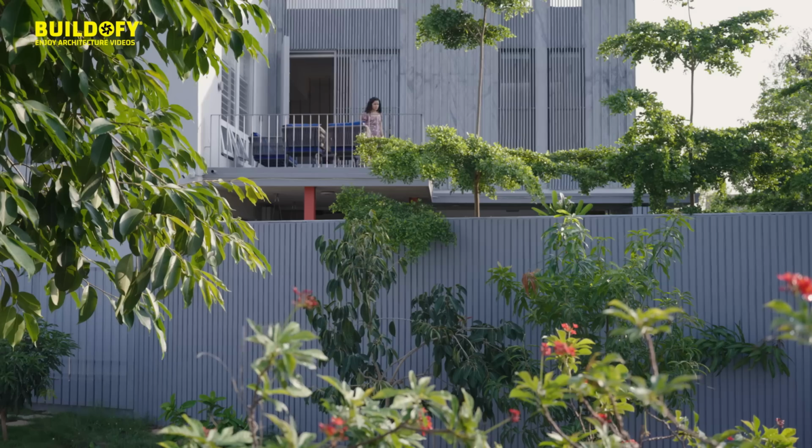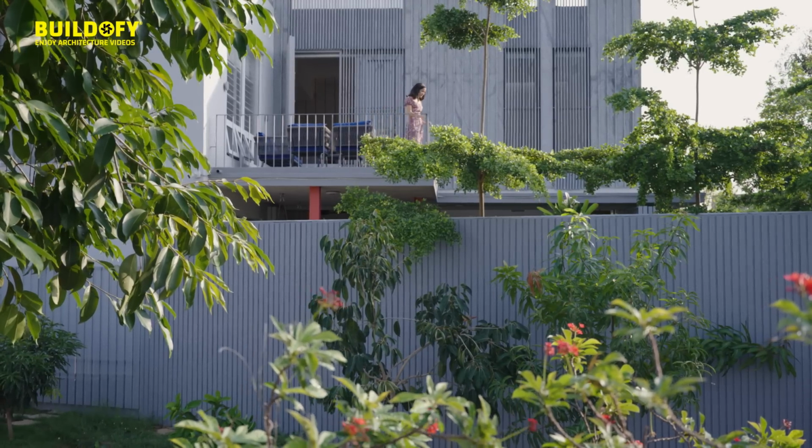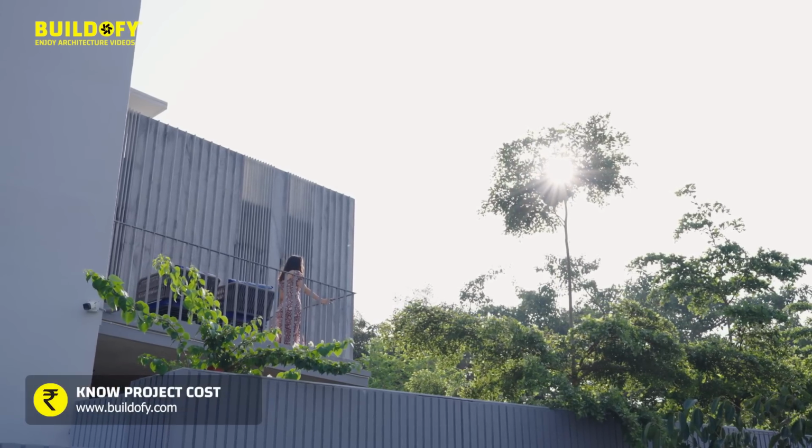The design philosophy of the house originated from the fact that the larger part of the facade was facing south. So we wanted to bring in some of the light into the building, but the dappled light coming in and not the harsh light. So that basically gave rise to this screen that we created.